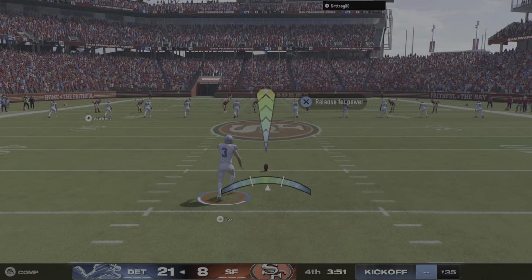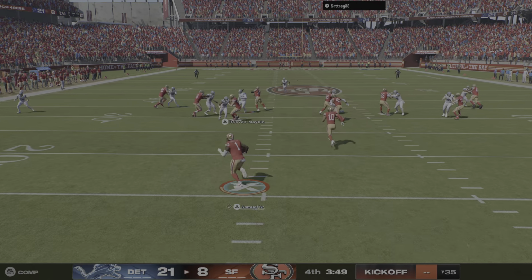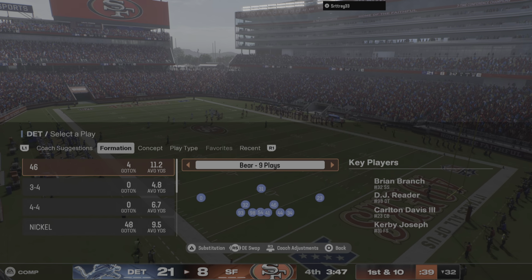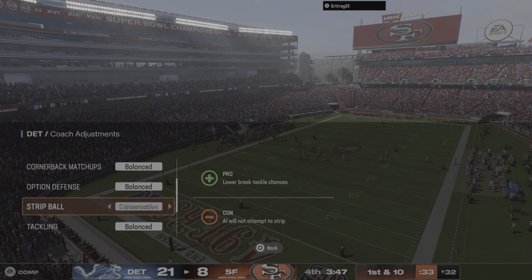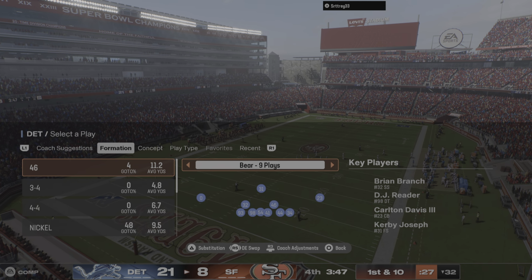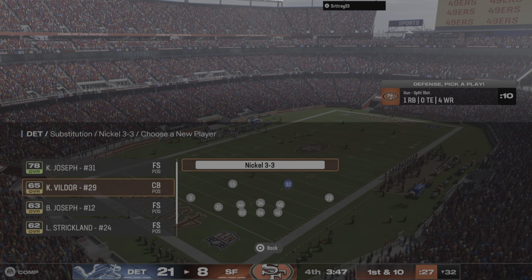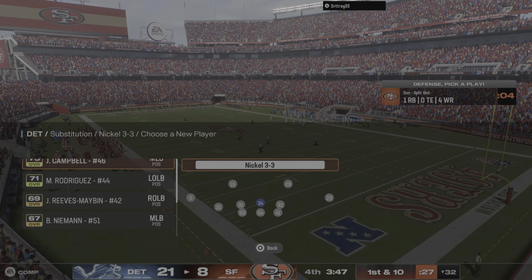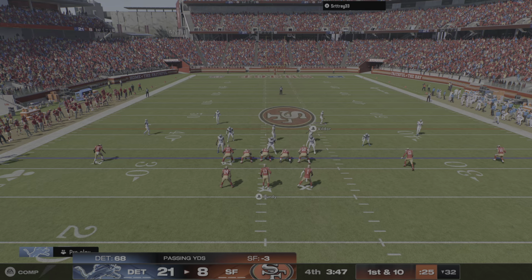Fox now to kick this one away. Samuel now to return it. Tackle made as the return gets it out to the 32. Drive starts out with a first and 10.